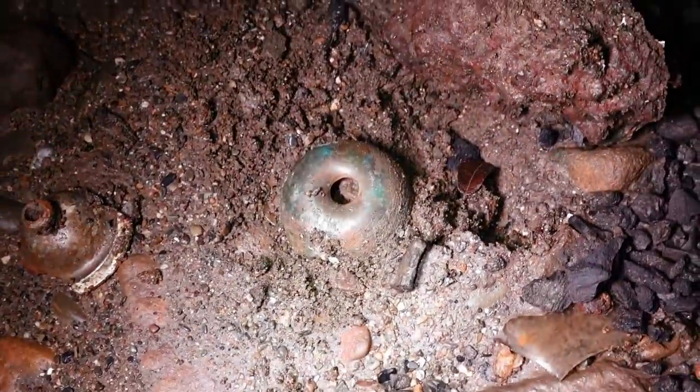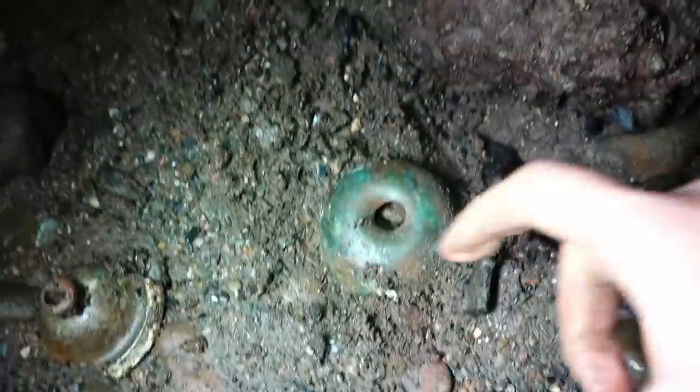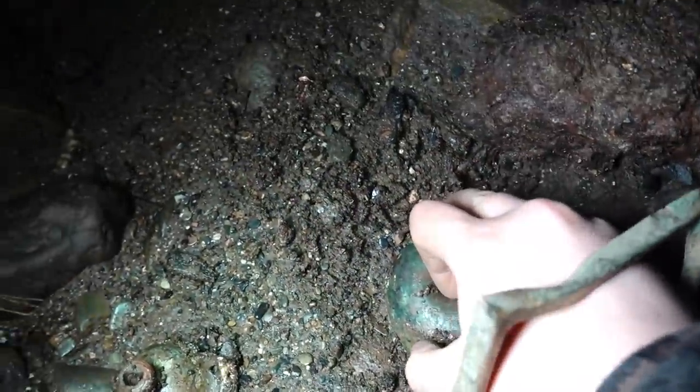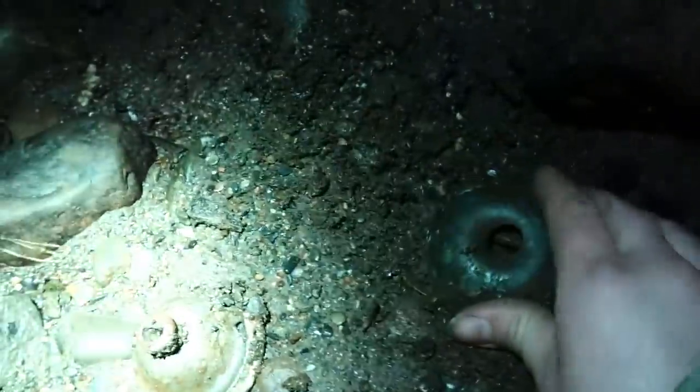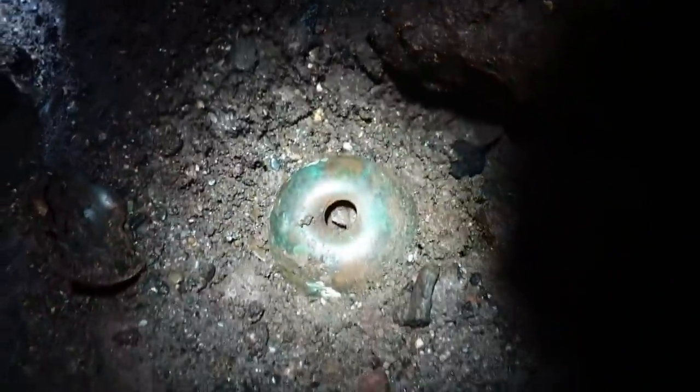Okay, so Mum's found something strange down here. What is that? I don't know, but it's so deep under the ground, I can't even budge it. Oh my goodness. It must be big. I can't move it. Is this off the end? I don't know. It's solid in there. It's not even wiggling, is it? No.